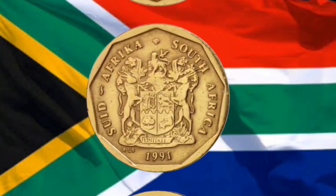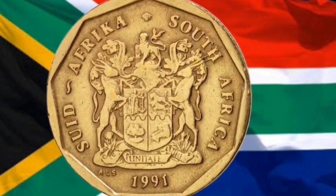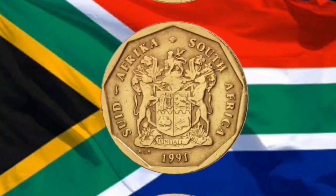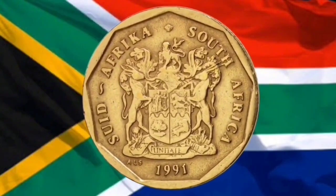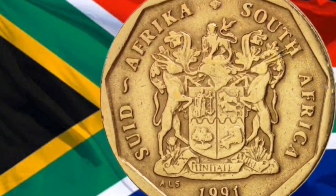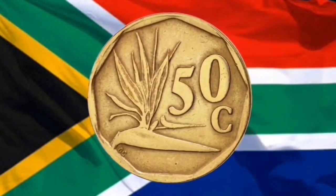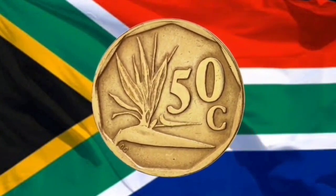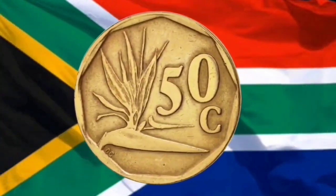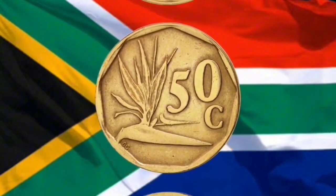Now let's talk about value. While the regular circulated 1991 South Africa 50 cents coin might range from $1 to $5 depending on its condition, the real value comes from rare variants and proof specimens. A coin in brilliant uncirculated condition can fetch $50 to $200. But in numismatic auctions, especially if it's a certified high-grade piece or has a unique mint error, the value can skyrocket. There have been claims and listings suggesting values reaching as high as $10 million, although such prices are speculative and usually based on extreme rarity, error, or collector hype.